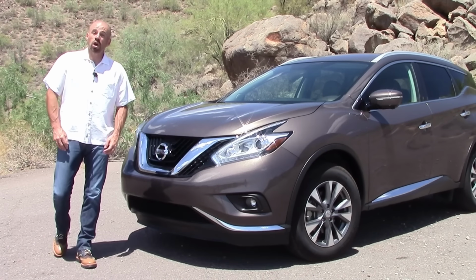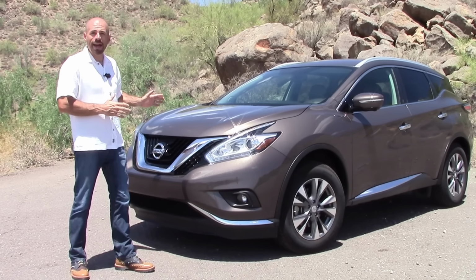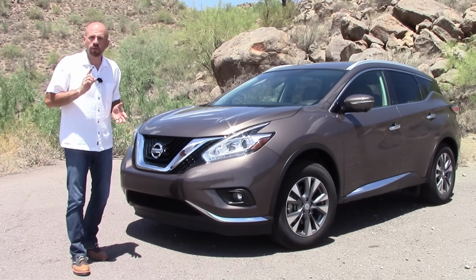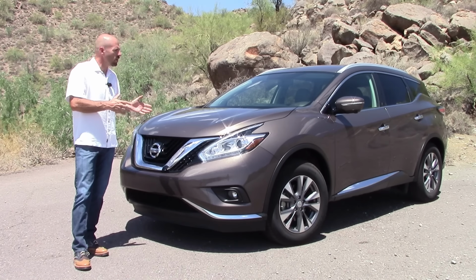Summing it up for the Nissan Murano, I gotta say I'm pretty impressed overall. It really does offer up a very unique package unlike anything else in the market, both in styling and comfort, as well as feature content. It just really has a lot going on.